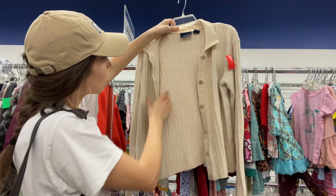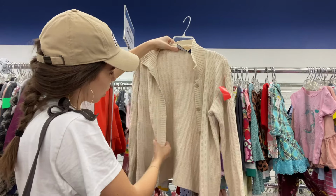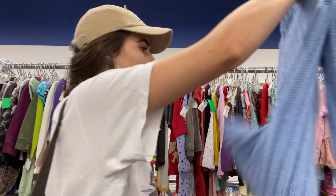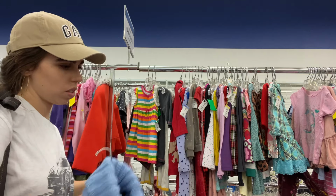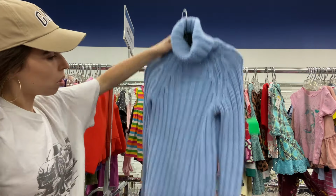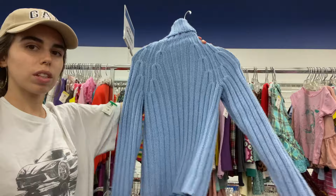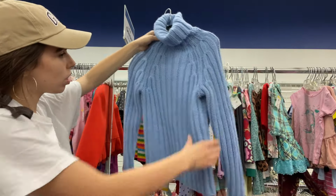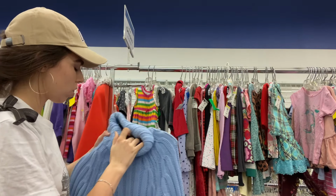So now I have to try and find out on eBay or Poshmark or something, because this is my dream cardigan situation. Next, I grabbed this little, again, the baby blue turtleneck sweater. It's Vintage Express. I love the ribbing. My only issue is the big collar that's tight to your neck, because I just have a sensitive neck, and so I can't have the big funnel collar.